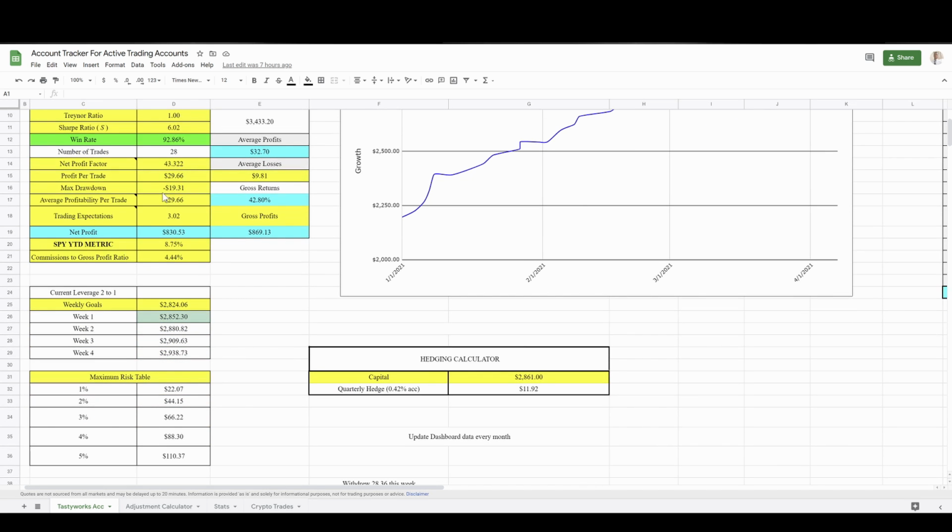And my win rate is 92.86%. Again, 92.86% is really high. But you know, when you sell options, you can expect a high win rate. But another thing you should think about is when selling options, you might make smaller profits, but when you lose money, you would lose a lot of money. So when selling options, you have to make sure that you make enough profit so that when you lose money, you do not lose all your profit, but only some of your profit.